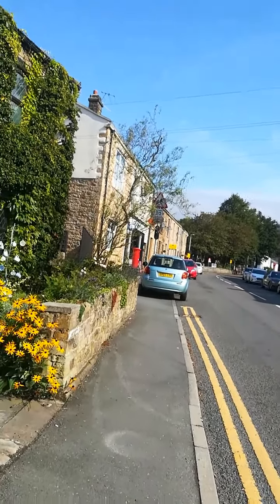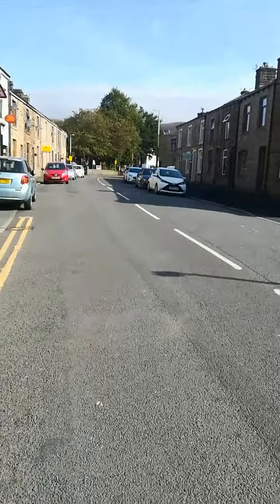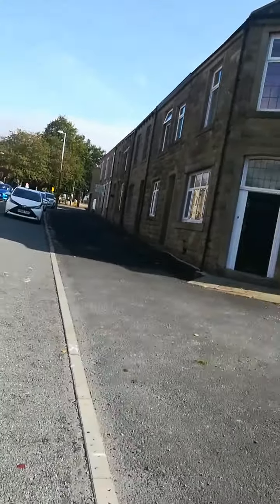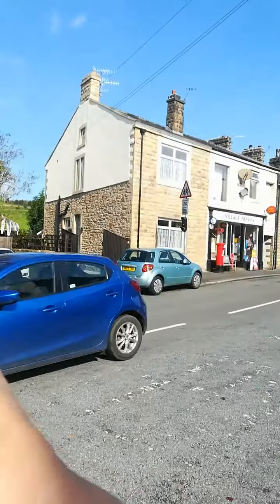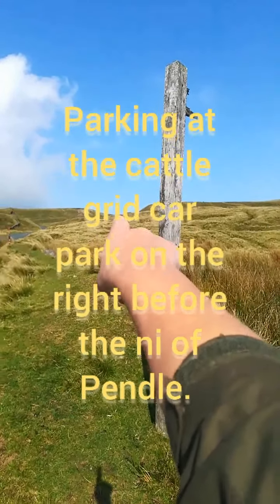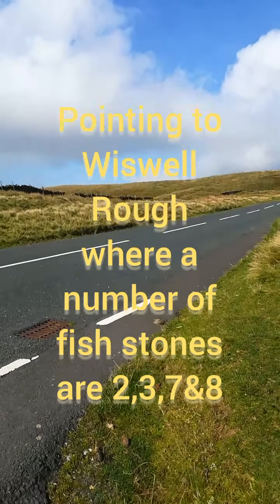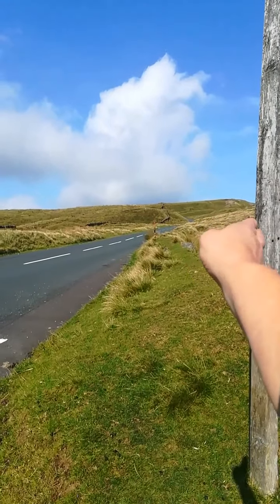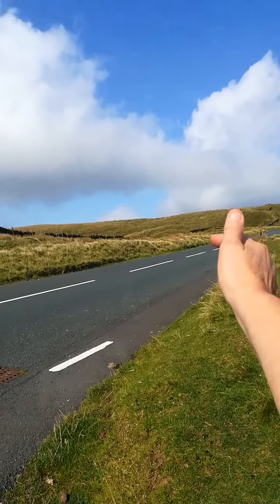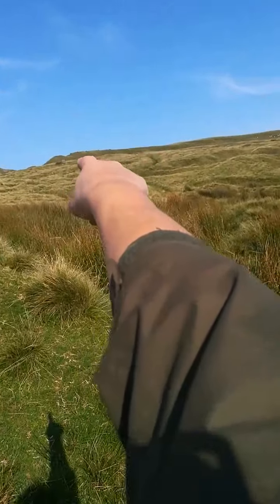Okay, so I'll be getting off at the cattle grid to look at fish number 7, but to go to the rest of the fish you need to be going a bit further up before the Nick and park on your right hand side to get onto the Whizzle Rough, which is on your left hand side just before the Nick of Pendle. So there's the Nick of Pendle, you can see it, and that is Whizzle Rough. That's the virgin ground, and that's where you can just park up either on your left there or on your right. There is a farm gate on your left, which will take you down the old Rombos Way, which is the ancient trackway. The ancient trackway does carry on and up over just past that big boulder on your right.